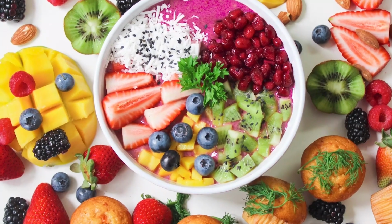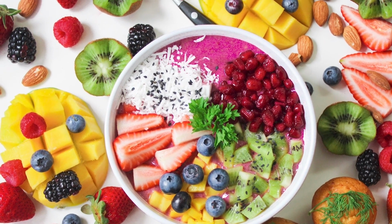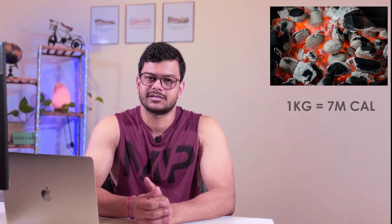We mostly associate calories with foods and drinks that we consume, but anything that has energy to it and is a source of energy does have calories in it. For example, a kilogram of coal is a source of energy. It contains approximately 7 million calories. Though it is not consumed by us, it is a source of energy and it can be measured in calories.